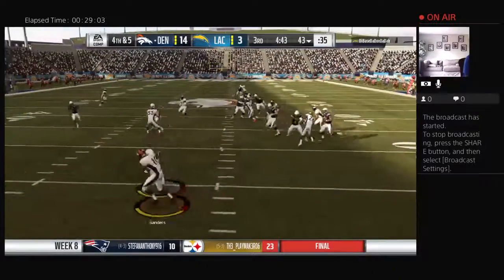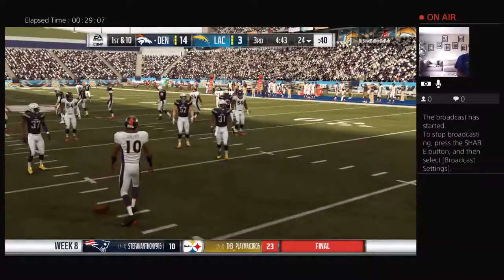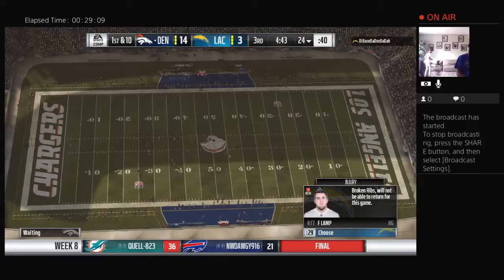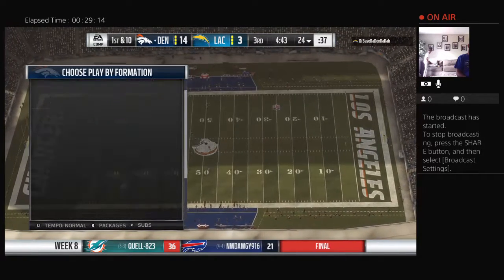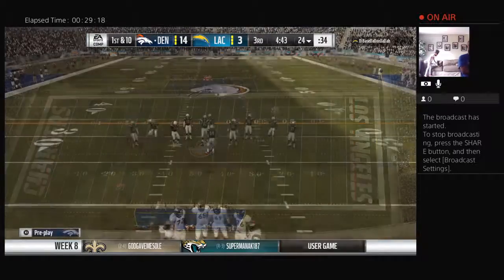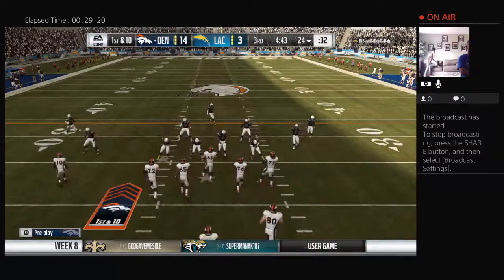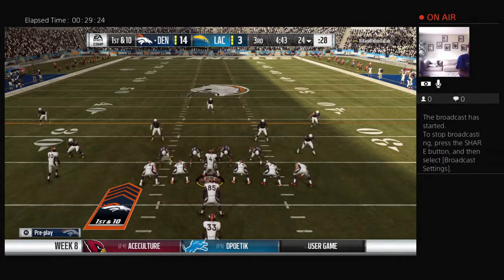Yeah, Sanders now to return. 33 yards is the distance on the punt there. And the Broncos take over. First down and 10. So now a look at the Broncos as they head back out there for their first possession of the second half. They have the lead here.